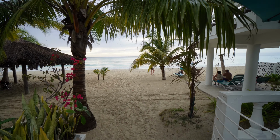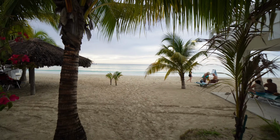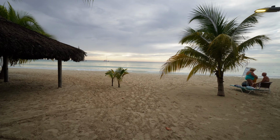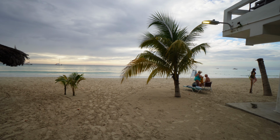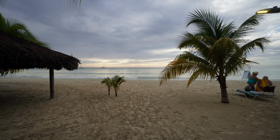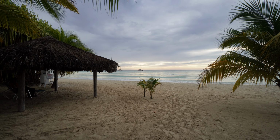Guys, look at this view. Jamaica, first hours, you do not disappoint. It's gorgeous. You have the boats in the background.